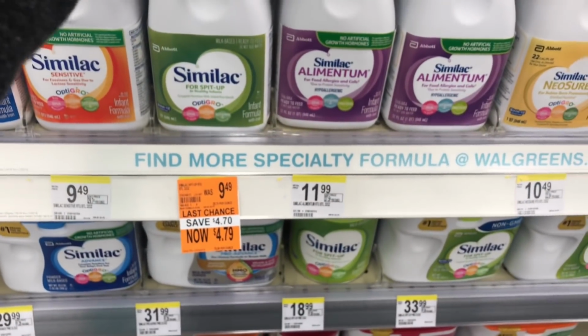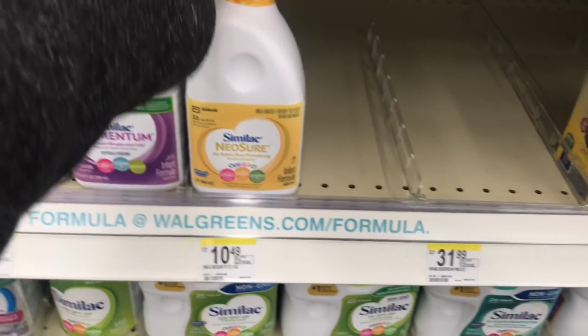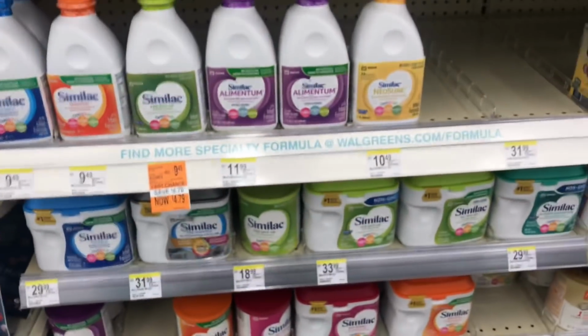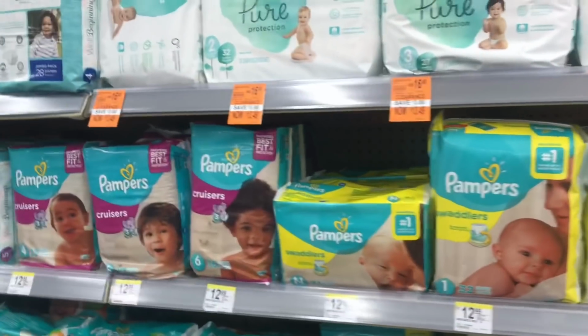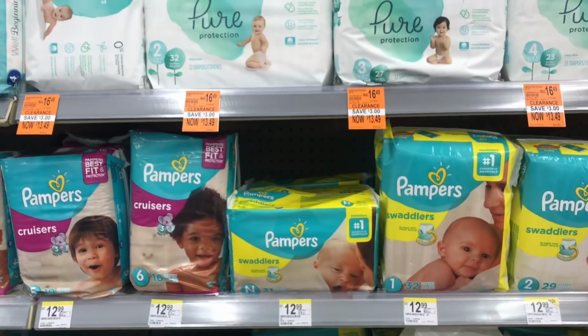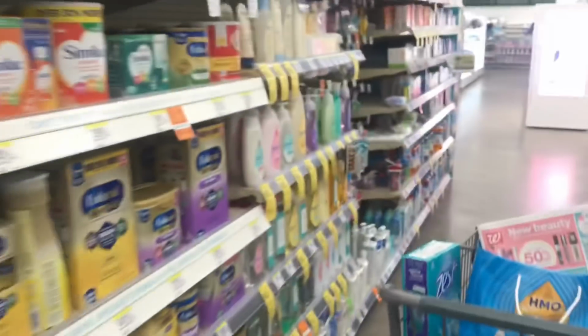And then I showed this one last week. They have this one for $4.79. I remember I bought one of these last week, and we're still using it. I didn't open it last week, guys. I just barely opened it the other day. No price change on these. They're still sitting at $13.49. That's why they're still sitting there. Walgreens, I'm going to need y'all to change that.